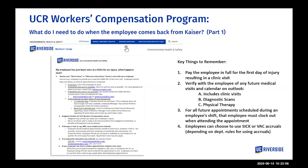So the best practice, which I always tell managers, is to make sure you keep track of their appointments, because they're going to have to go back to get treated. The objective of bringing people back to work is so they recover at work, and they still are productive, and they usually recover faster.